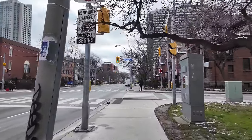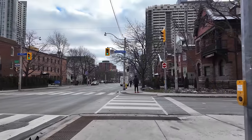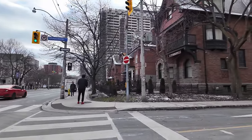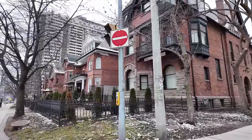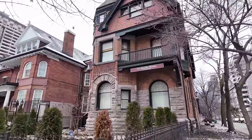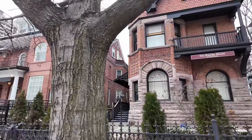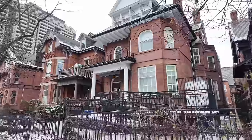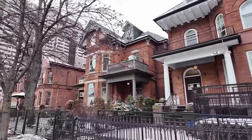But by the early 20th century, a lot of the wealthy elites had moved on from this area. Many moved north to the Rosedale neighborhood, which is just north of here. There's the Rundell House. Most of these are heritage properties.